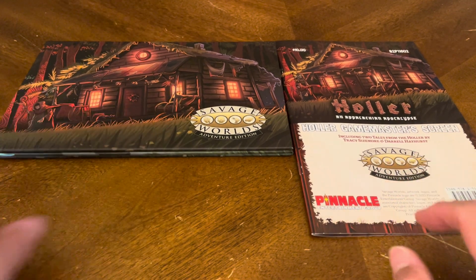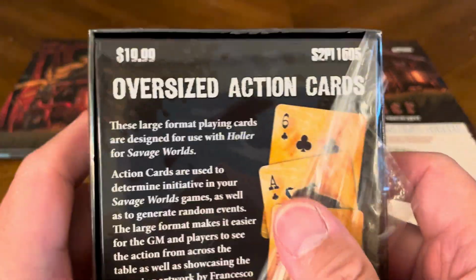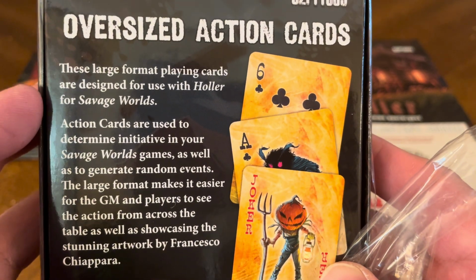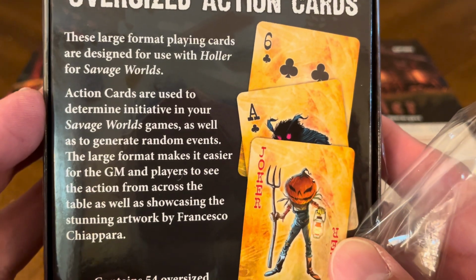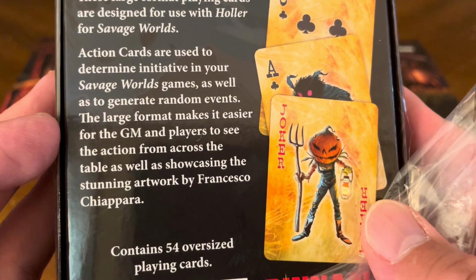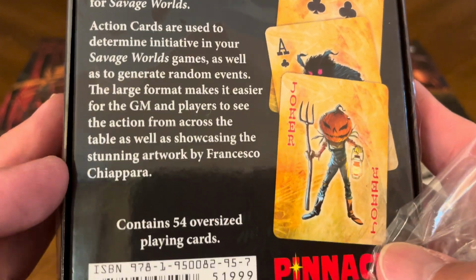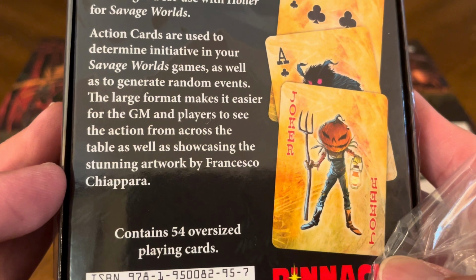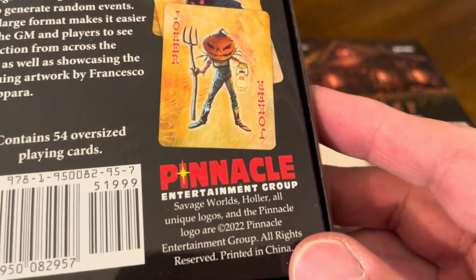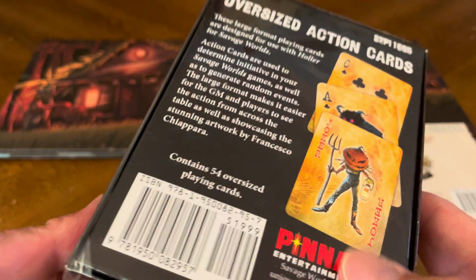But we also are going to be talking about the action deck. The action deck, it says, oversized action cards. These large format playing cards are designed for use with Holler for Savage Worlds. Action cards are used to determine initiative in your Savage World games, as well as to generate random events. The large format makes it easier for the GM and players to see the action from across the table, as well as showcasing the stunning artwork by Francesco Chaparra. Contains 54 oversized cards. Again, brought to you by the great people over at Pinnacle Entertainment Group. And this was, again, released in 2022.